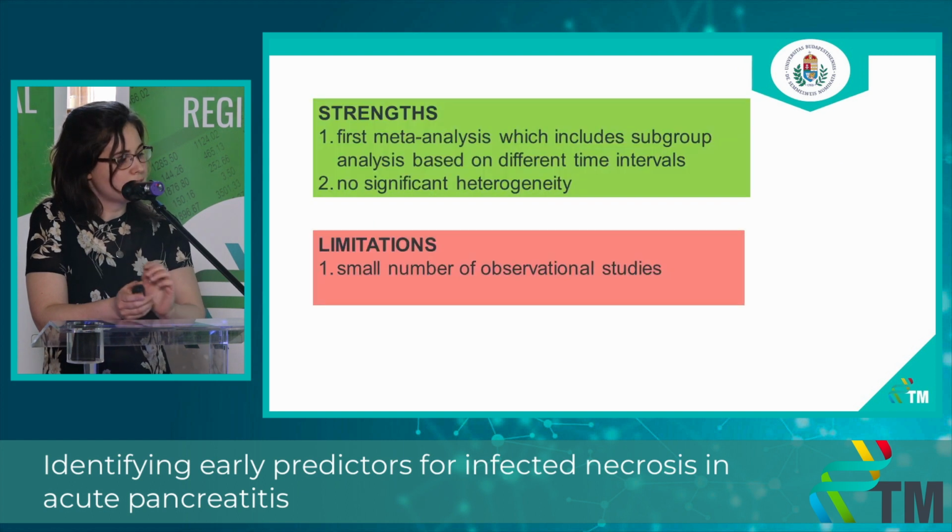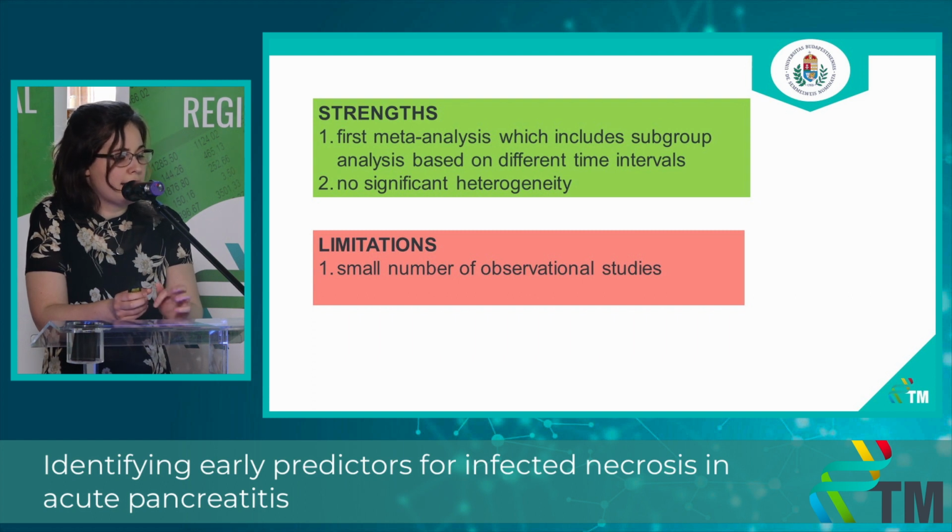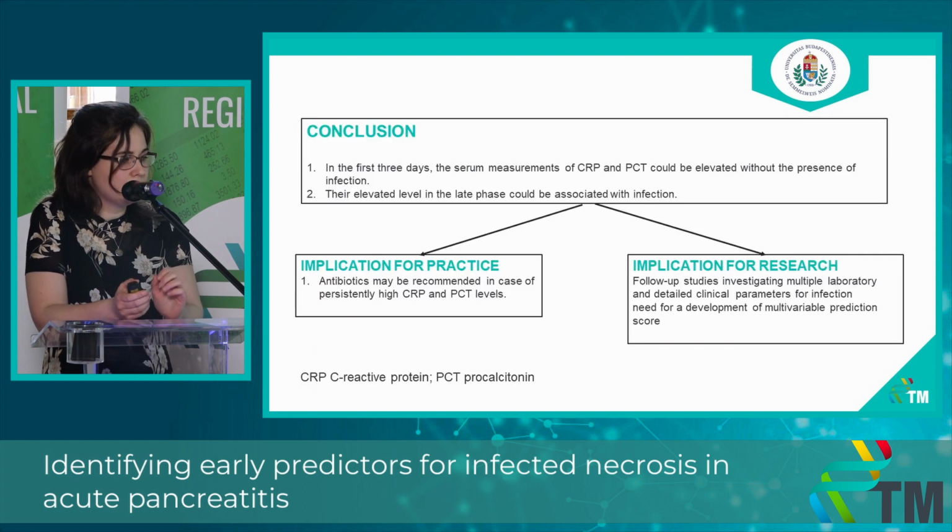The strength of this study is that this will be the first meta-analysis which includes subgroup analysis based on different time intervals, and there is no significant heterogeneity. The limitation of the study is that we only found a small number of observational studies, but some of them were prospective and some of them retrospective.